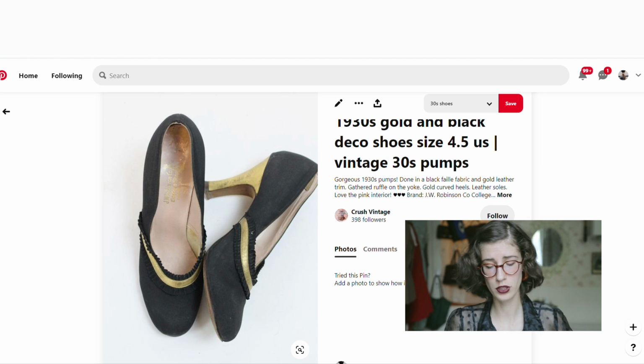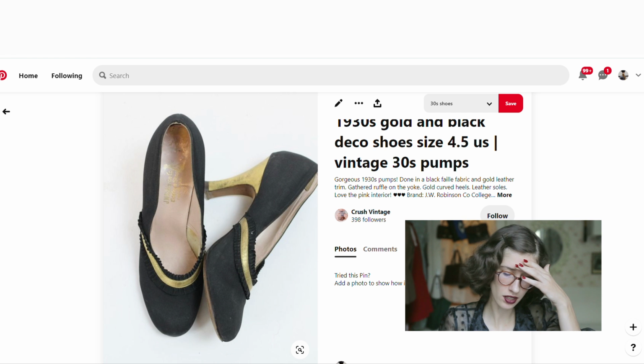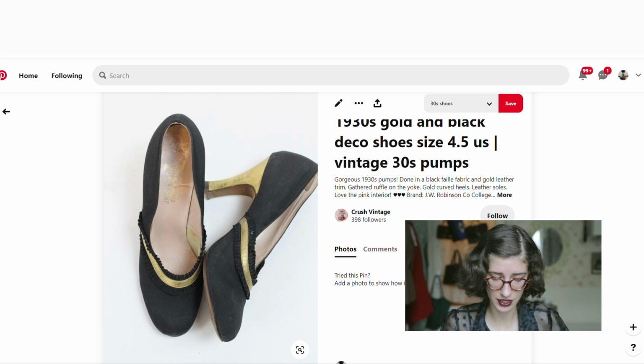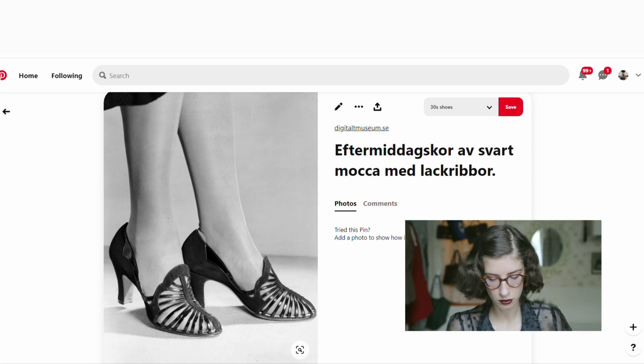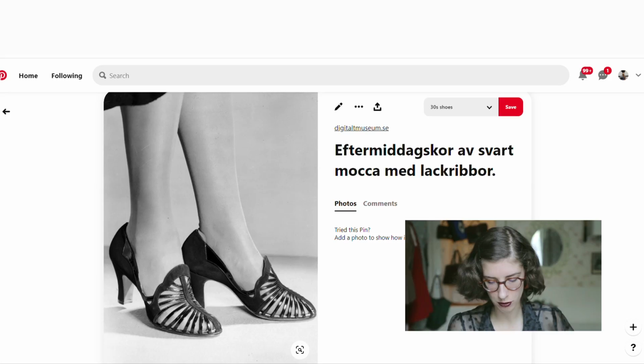No one cares. And then you have these, because who wouldn't want black pumps with gold elements and gold heels? Oh my god. And it has ruffles. It has a gathered ruffle. And look at these. I mean, I don't even know what to say. The cut-out leather is just so clever. It looks so cool. And you also have two types of leather, one of which is patent leather, I think, and the other is suede.